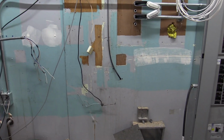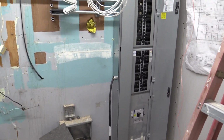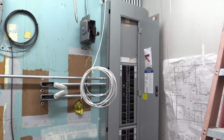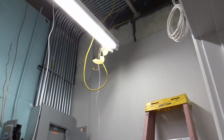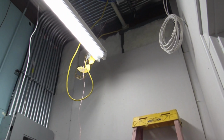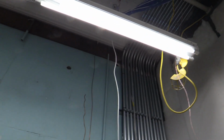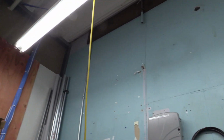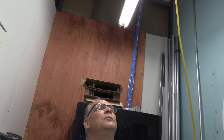There was wiring systems in here from 1974, which isn't that old unless you were born after that. Then it seems like it was a long time ago. But this is our electrical system, all brand new electrical panel. All that conduit has been mapped out and put in by volunteers. And just a whole bunch of volunteers have been participating and helping with this project.